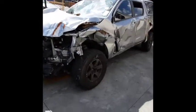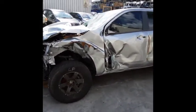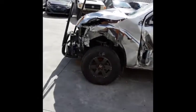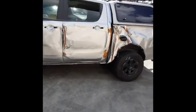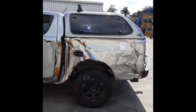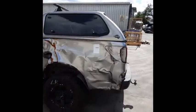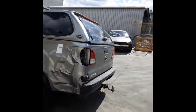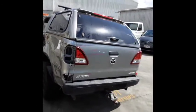This vehicle had sustained damage right around the car. Left hand side, mirror, wheel, both doors damaged. This vehicle has a flexi-glass canopy, has no keys. Has sustained some damage in the accident, but give our sales team a call on 0738481382. We can send through some photos and give you a pricing on it.